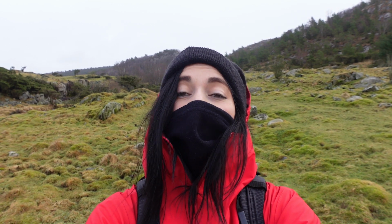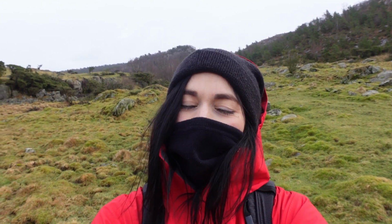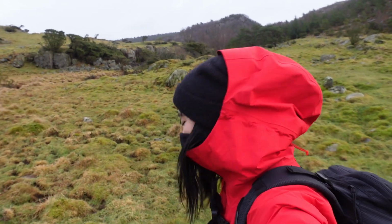We are in the middle of nowhere right now, and the ground below me is just wet, muddy, really uncomfortable. But it used to be snow here 1 week ago, and that was actually beautiful. But our goal is straight behind me, and we gotta continue walking that direction.